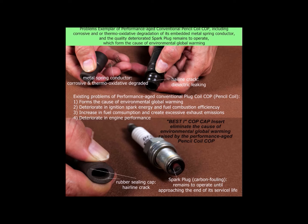The performance-aged conventional pencil coils corrosive and thermooxidative degraded metal spring conductor, in conjunction with the dielectric leaking problem that arose from its thermooxidative degraded brittle rubber sealing cap, will cause a deterioration of its original designated ignition spark energy and encourage the growth of spark plugs carbon fouling problem, and further accelerate the creation of excessive exhaust emissions causing environmental global warming.